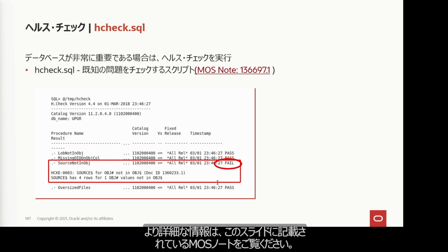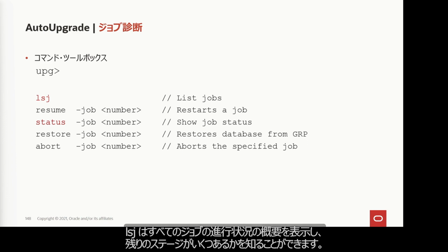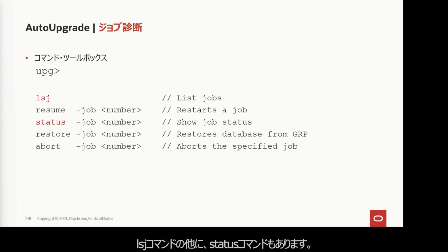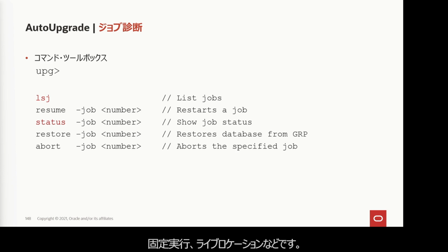Now, going back into the AutoUpgrade, a good way to get information about the status of a job is through the AutoUpgrade command line. The lsj command will display a summary of the progress of all the jobs, which will give you an idea about how many stages are remaining. In addition to the lsj command, we have the status command. It will give you all the information about a particular job, including specific details of the current checks or fixups run, logs location, and so on.